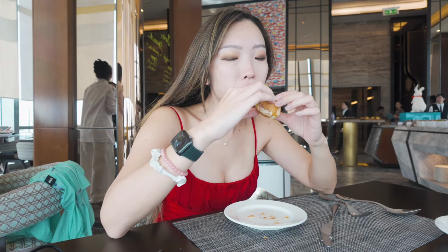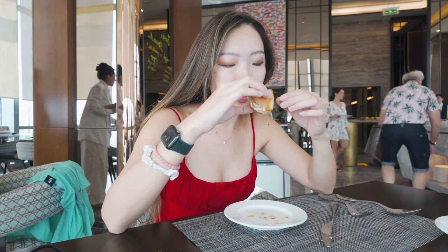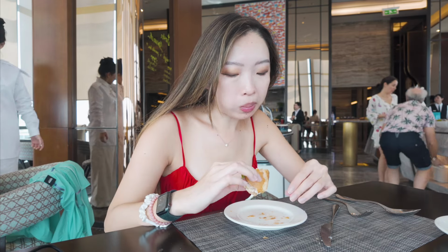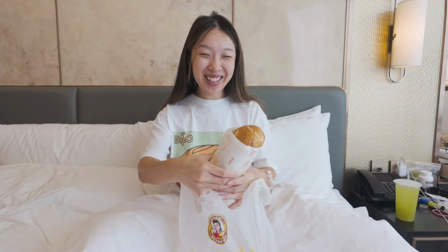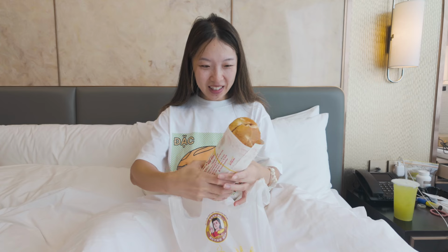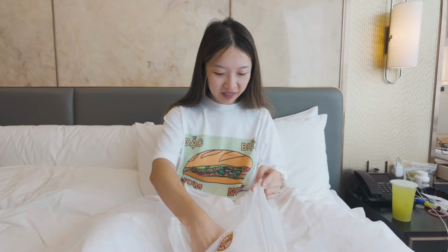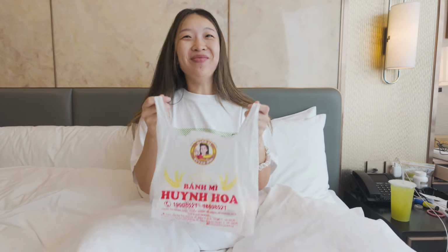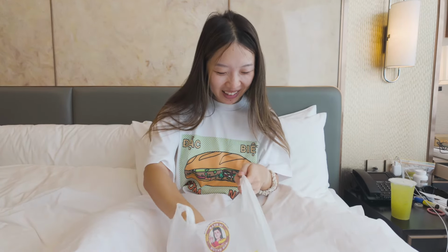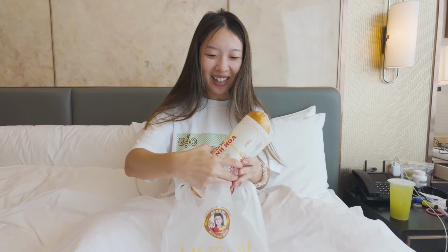At the end of our trip, we discovered that Grab Eats is basically the same price for the banh mis with an extra delivery fee of 40,000 dong, which was around $1. So we ordered some of our favourites from the app for our last meal. I ended up getting a banh mi from Banh Mi Hyunh Hoa, which was the first banh mi that we had, because I needed to compare how it tasted to the Madam Win banh mi. But both of them are really similar, and if you're in Saigon, I'd recommend trying both of them.